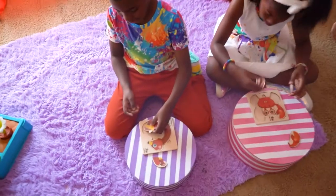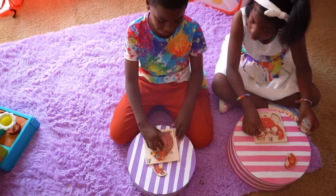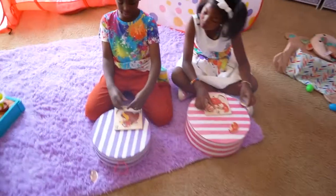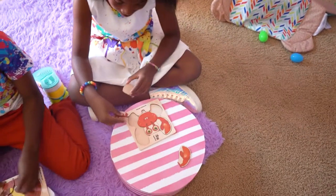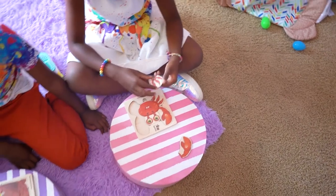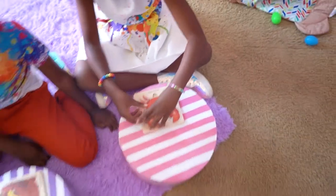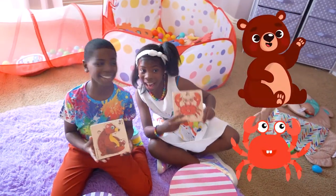Let's see if this goes here. No, let's see. Here. There we go. So these must be the legs. This must be the left. Right? No. So these should go here. And the arm. We finished the puzzle, guys!